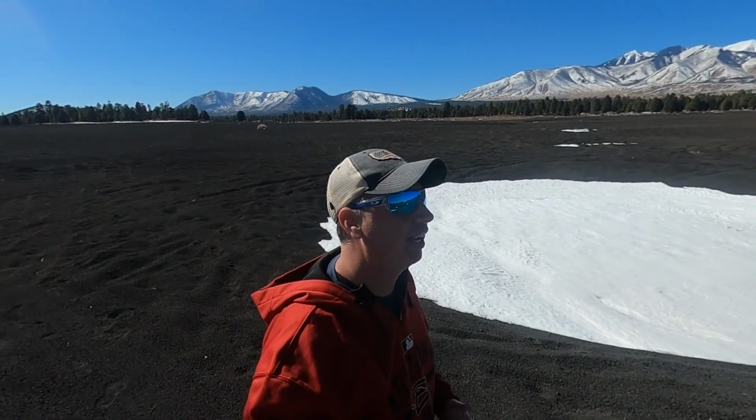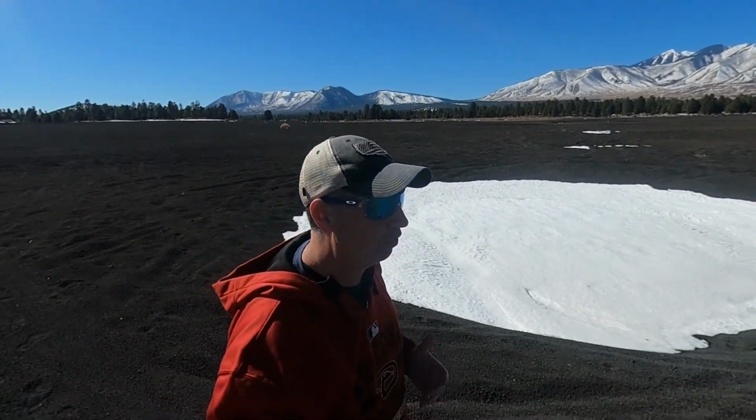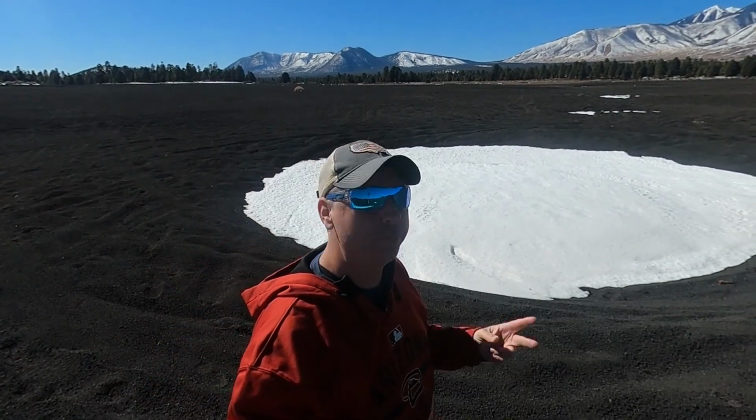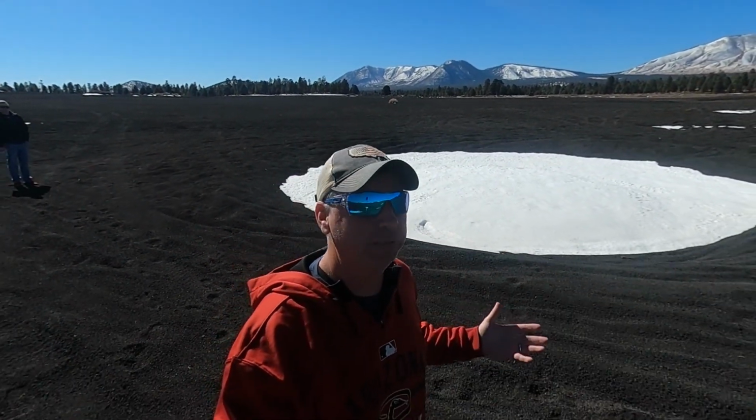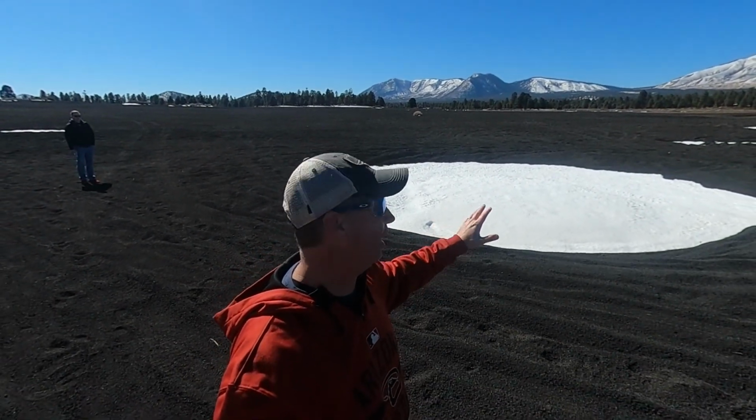Here in Cinder Lake, checking out the crater fields. There are two crater fields. We are right now in crater field number two. And what's really awesome is the snow is actually the only thing that remains there.